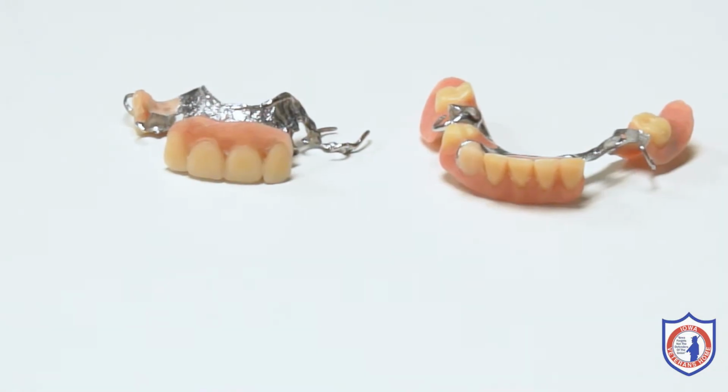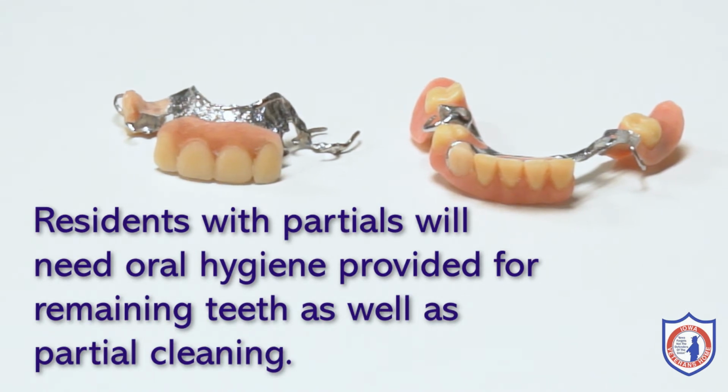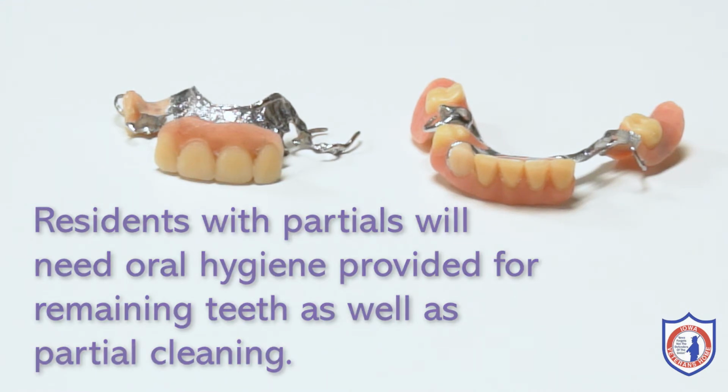A partial is a type of dental appliance similar to a denture, but only involves one or two teeth or a few teeth. Usually, a partial is anchored to other teeth, so you will want to make sure you have read the care plan thoroughly so that you know if a resident will need assistance with partial cleaning. The process for cleaning a partial is the same as cleaning dentures.